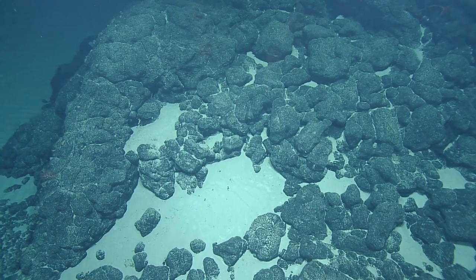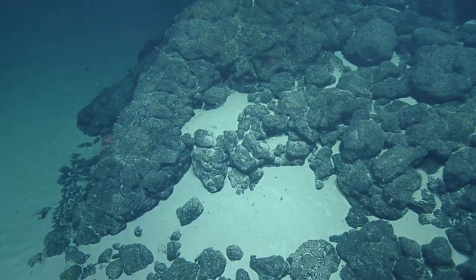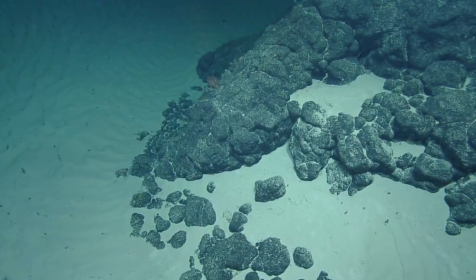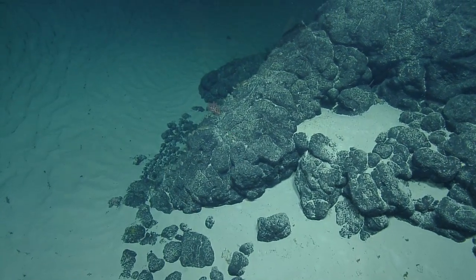Oh, you found some rocks. Maybe we can pick one up. Yeah. Can we zoom in on the coral above the lasers? Okay.